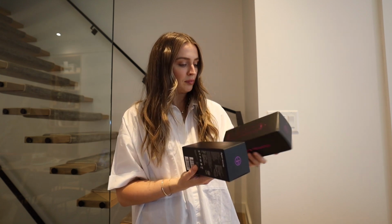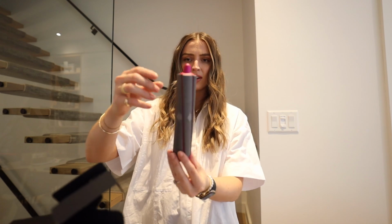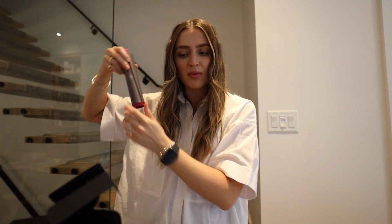I ordered it directly from the Dyson Canada website, and I am determined to try the Airwrap with these and make it happen. Let's take a look. Yeah, so they're just an extended longer version for long hair, and I want to see if I can make some fabulous voluminous curls like Victoria. So that was my Dyson order.